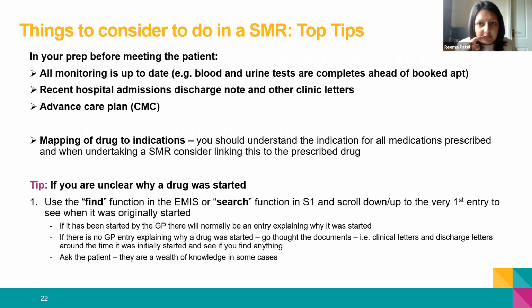So as I've already mentioned, in preparation for your review, you might want to do a few things. You might want to make sure all your monitoring is up to date, and read any recent discharge letters or clinic notes. You might want to have a look at the advanced care plan if the patient has one. And the other thing I would recommend is mapping drugs to indication, because that really gives you an idea of why something was started.